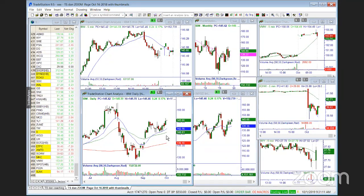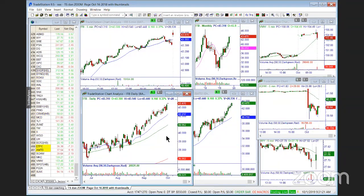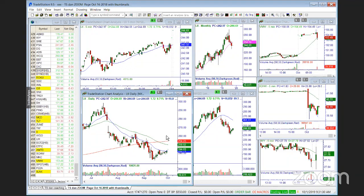IBM, we have 2 positions. We have a covered call and a put spread. Looks great. ITB, we have a put spread, and in our ETF trader, we're long it. LII, we're short, and it's not going anywhere. It looks like it might trail stop.